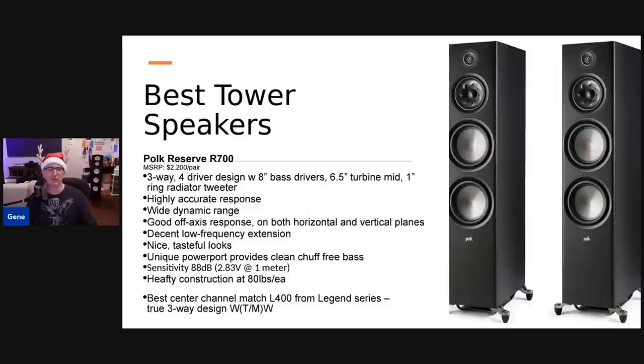So the next category is best tower speakers. Now, we reviewed a lot of expensive towers. We had some great ones like the Perlistens, the R series. We had the Paradigm Founders, the 100s. Awesome speakers, Focal we reviewed.